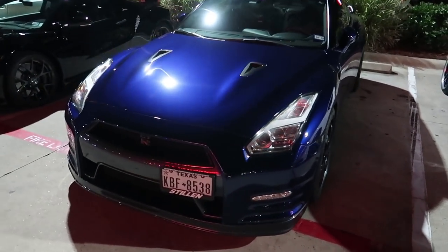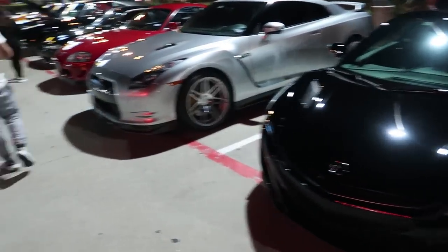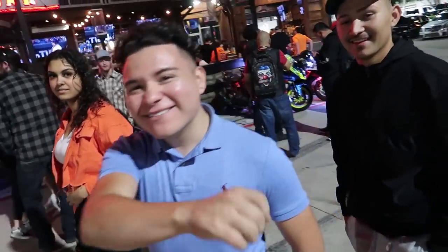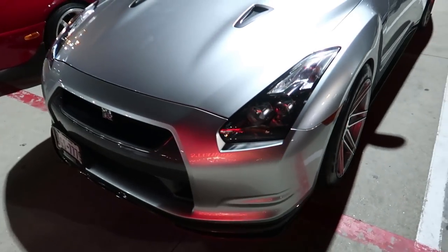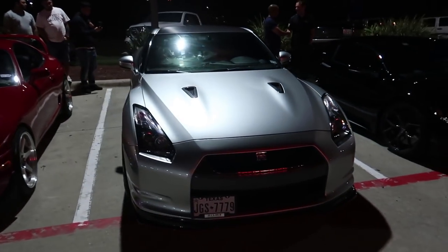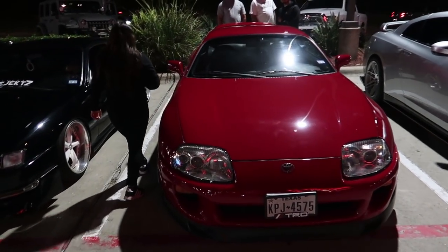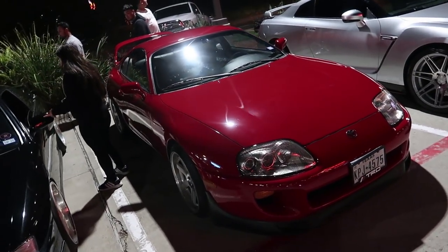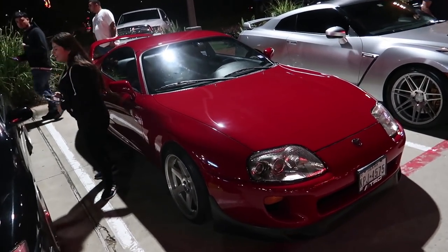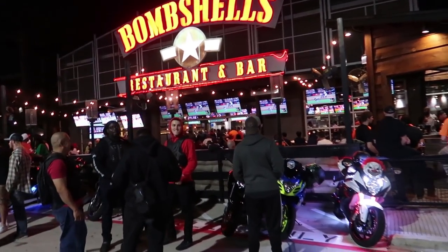Got our first R35 GTR, a new NSX. What up, Guero Champ? My boy. We got another, hey! We got another R35 GTR and a beautiful, beautiful Mark IV Supra. I feel like this is gonna be a good one, guys. The Astros playing has brought every car guy out to the bar to watch the game, so I don't think we're gonna have disappointment when it comes to sends.